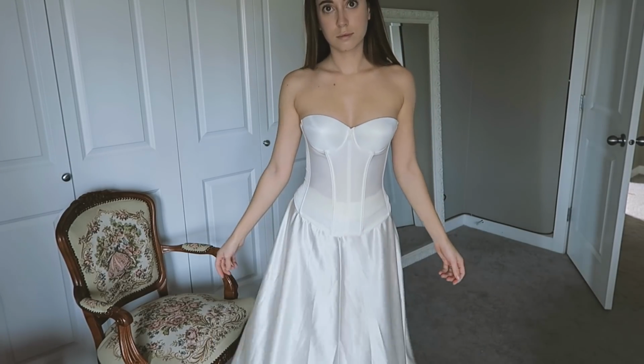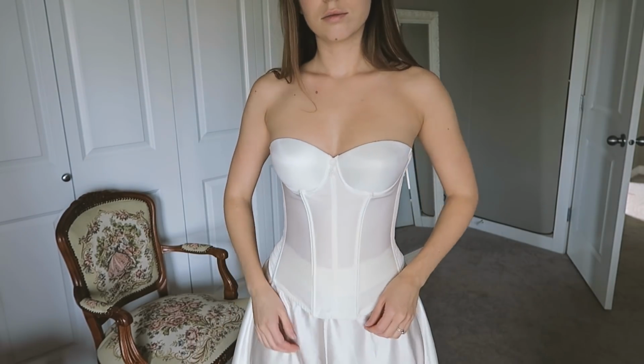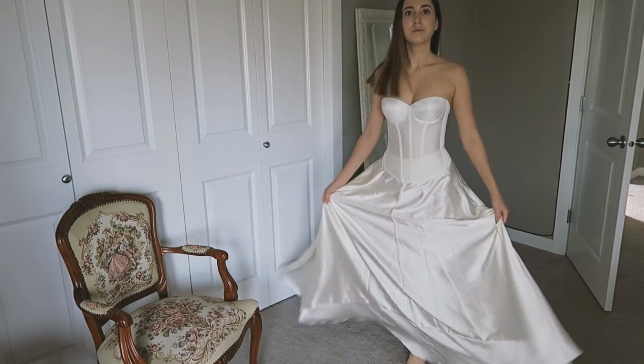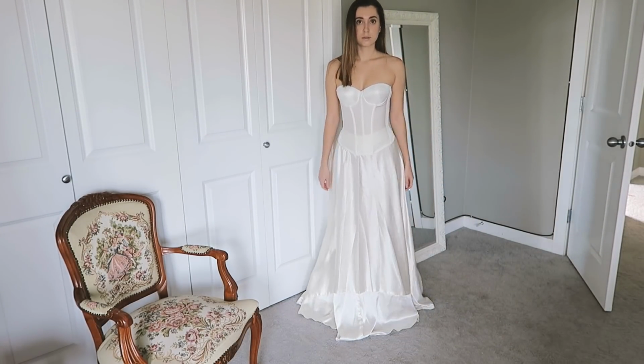vintage store that I don't go to so often. The corset is really small, it barely fits me, but it is so beautiful. I love how it's a little bit shiny. I love all the boning in it, and this is actually a separate skirt. It did not come from this corset, but I just thought that the color fits so well that it would look amazing as a dress together.